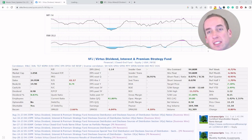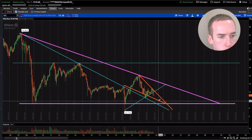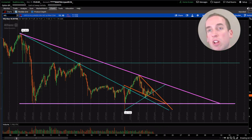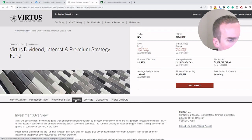Let's just see what kind of stocks they have in here. I'm gonna guess real estate and oil. I would wait for $9. $9.30. It'll get there. Just give it time. Wow, they have 1.2 billion in managed assets. Okay. Let's see their holdings portfolio.